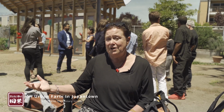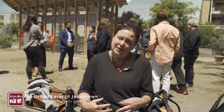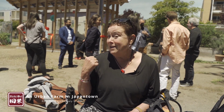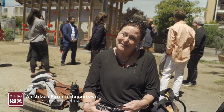Longtime supporter Barbara Fujimoto helped get the original garden started and got the space where the current chicken coop started some 15 years ago. I never saw a chicken coop look like this, so I have to say I'm very surprised by that. But I'm so excited because once again, you see the community that this brings to our little space here.